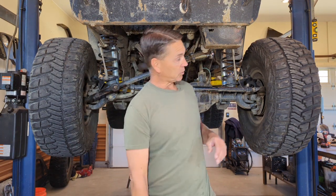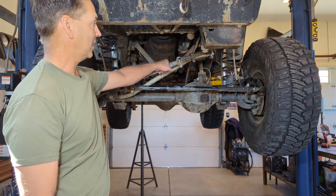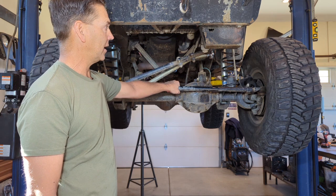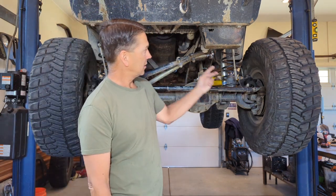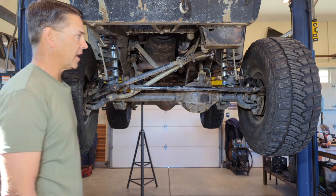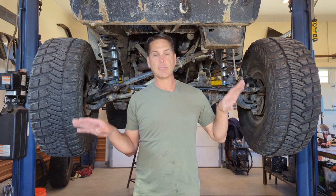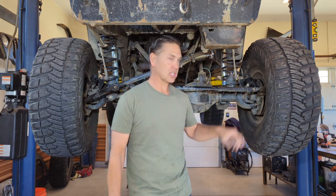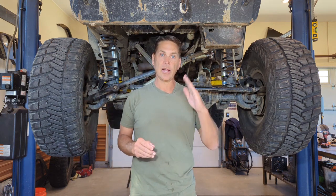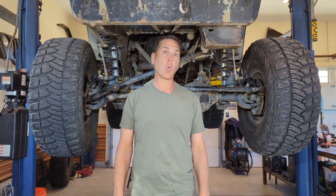Next thing I'm going to talk about is going to be tie rod ends. When you're looking at your front end here, your steering components, you have your drag link here, you have your tie rod here. All of these have tie rod ends at their points of connection, and those are designed to be a wear item because they have to move. They're not a solid fixed pin that sits through there. They have to move back and forth wherever your steering goes. So those are a wear item.